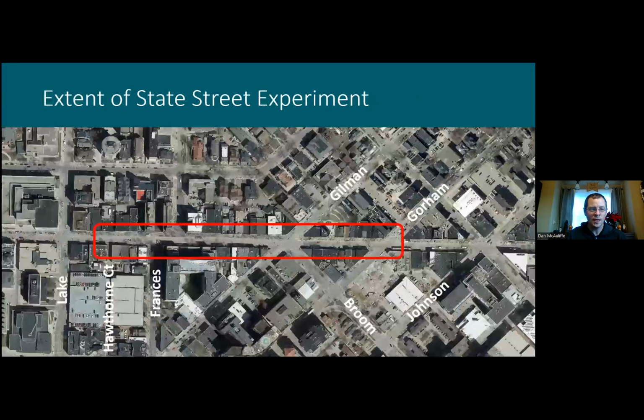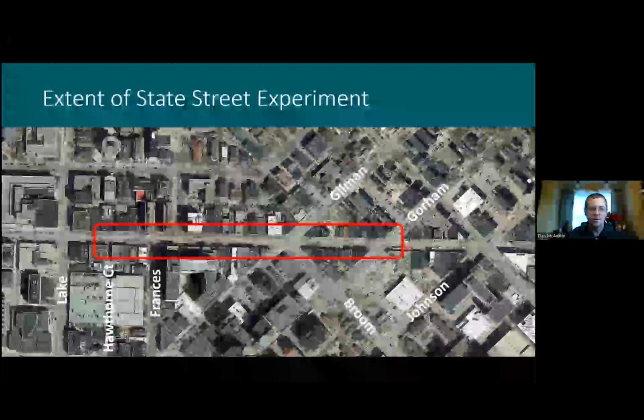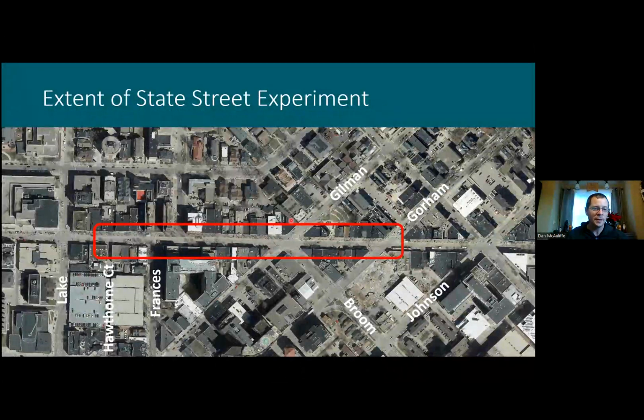And just to recap the area we're talking about, it really is from that Gorham frontage, that's probably the highest visibility. The Gilman-Broome intersection is also in play, and extending it really down to Hawthorne Court. So we had originally thought we'd go to Lake, but with the Lake Street Garage reconstruction, we do know that there's going to need to be vehicular access there. So we probably aren't going all the way to Lake.